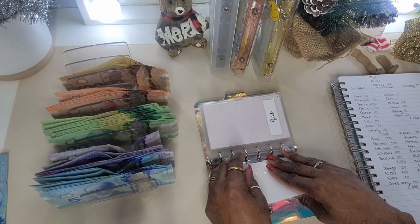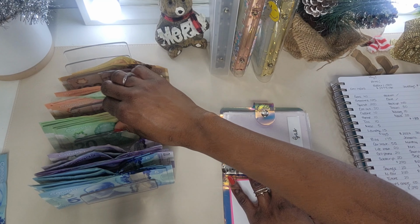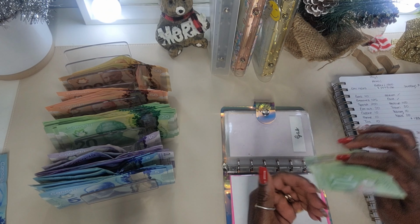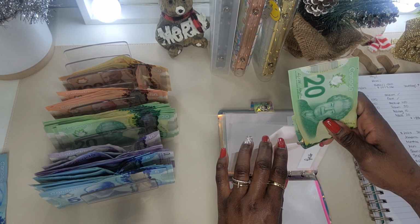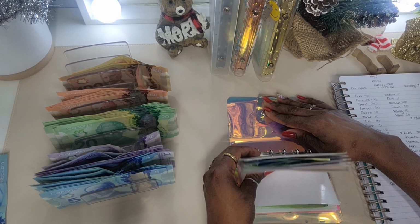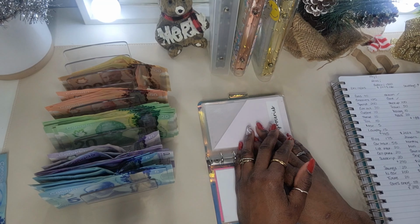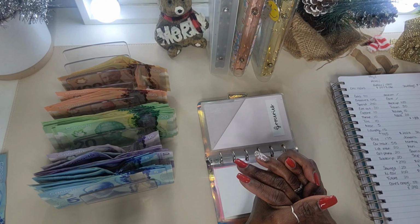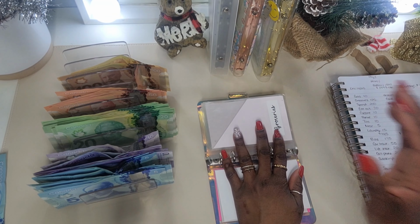All right, so let's go ahead and stuff our wallet for the week. Gas is getting 40, so two 20s. We're fast approaching the end of December, which means obviously Christmas, but also my last day of work for the next 2 years. I feel like I keep talking about it, but it's heavy on my mind.